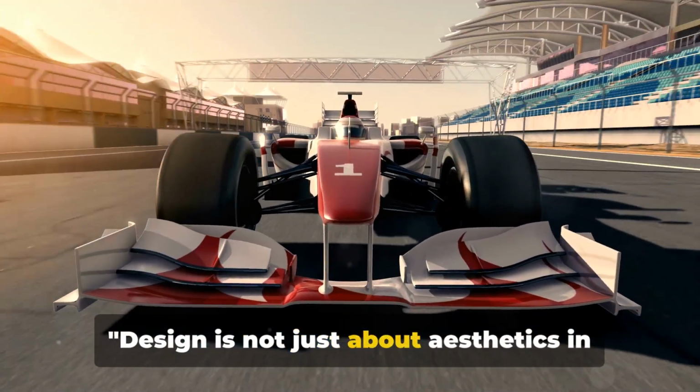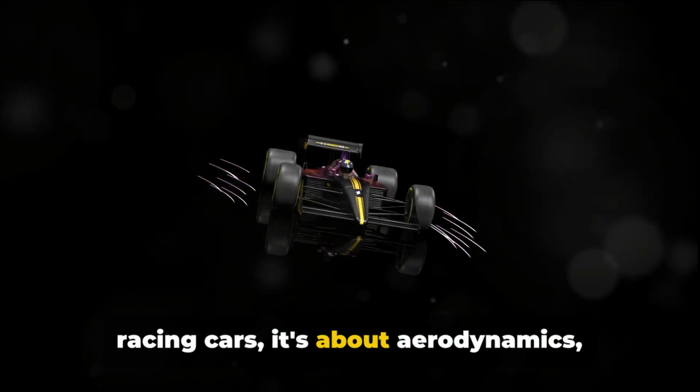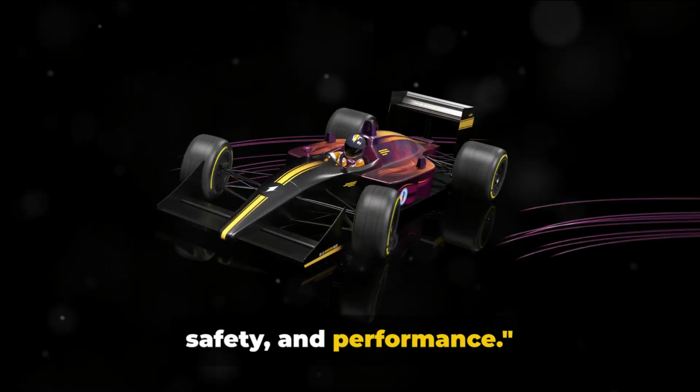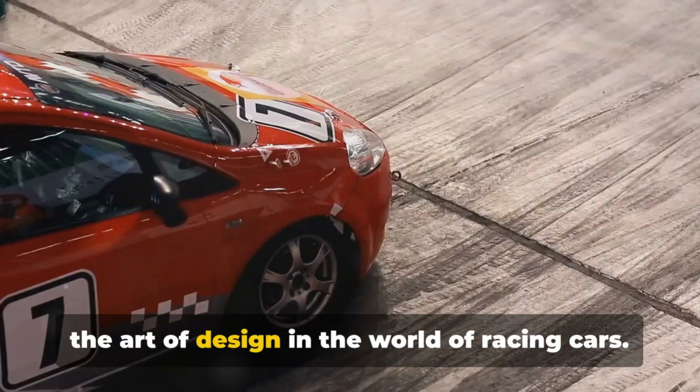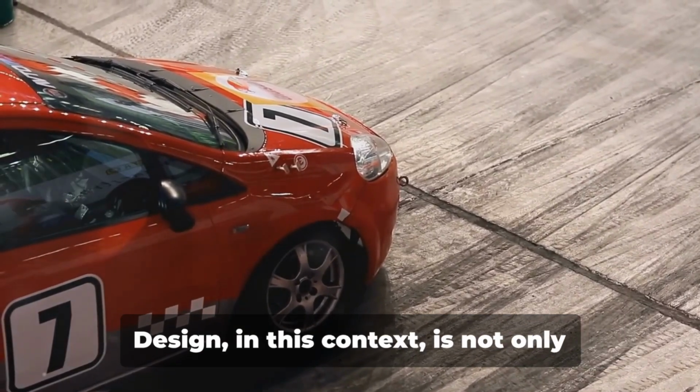Design is not just about aesthetics in racing cars, it's about aerodynamics, safety, and performance. Now, let's take a moment to appreciate the art of design in the world of racing cars.